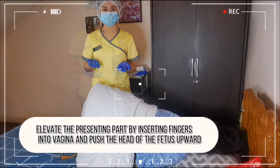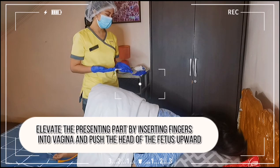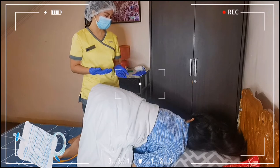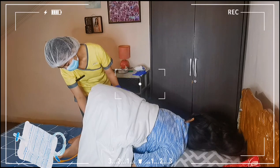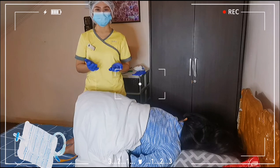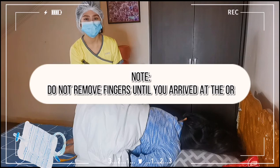Ma'am, I will now put my gloved hand into your vagina to push upward at the head of your baby. Please do not bear down if you have the urge to do so. Elevating the presenting part is to relieve the compression on the umbilical cord. I will not remove my hand until we arrive in the operating room.